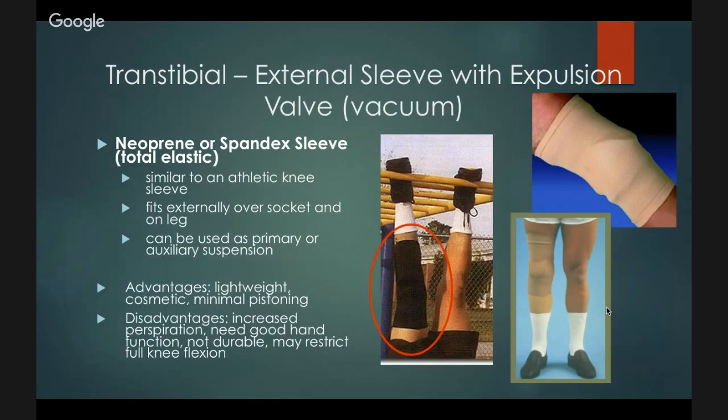Then you're creating a seal by having this sleeve that fits half on the socket and half on the skin. That sleeve actually has to contact the skin directly to make that seal. Now that you have that seal, it won't let any air in. So that vacuum is what keeps the prosthesis on. It's not the circumferential compression from the sleeve itself. That's not the primary method. It's that vacuum that keeps it from coming off.